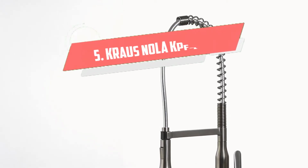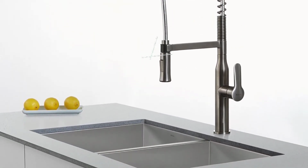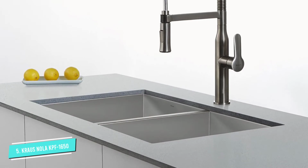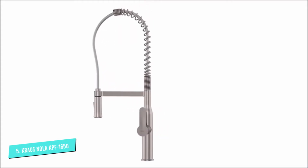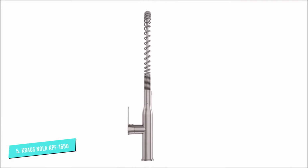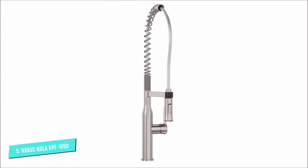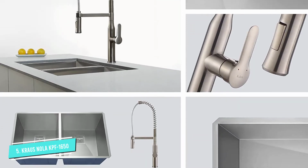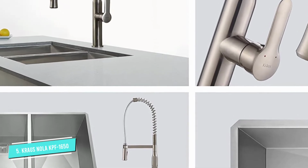Number 5. Kraus Nola KPF 1650. At 26.25 inches, this is a tall one indeed. It's the tallest faucet in this collection. It has what they call commercial-style construction, in which the neck of the spout is a spring. You can pull on the head to bring it close to the bed of the sink, but the water hose doesn't extend like pull-down or pull-out faucets.